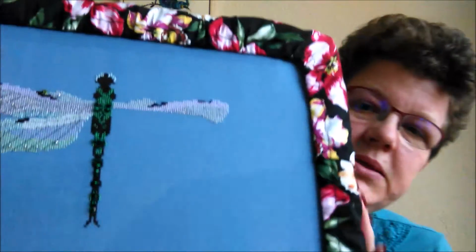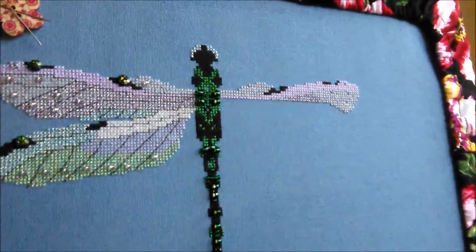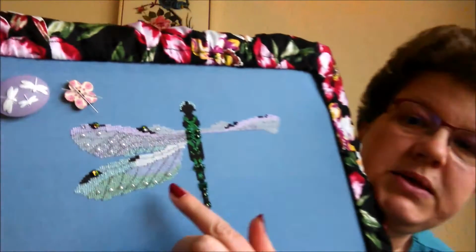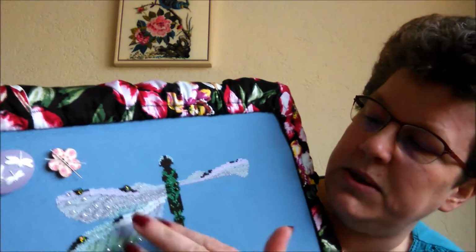So let's grab my handy chart of what I've been working on. Let's start with my WIPs, because you've seen them before. I've been working some more on the silver dragonfly, which is in my Q-snap. And this is where I'm at the moment. So I did some backstitching. All the beading on this side is done, although I forgot one, I found out, so I have to put that in. And I started working on the other wing.